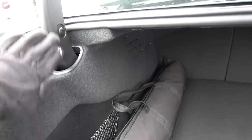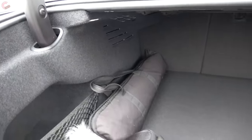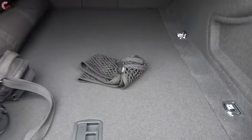In addition to that, you do have a little cubby over here with an outlet. And your hinges are covered so they don't crush your cargo. Under the floor, we do have a spare tire. And overall, this is a really nicely finished trunk.